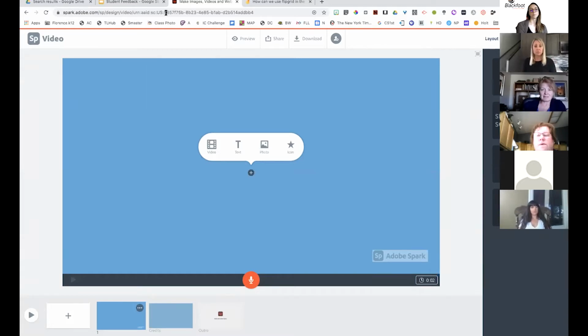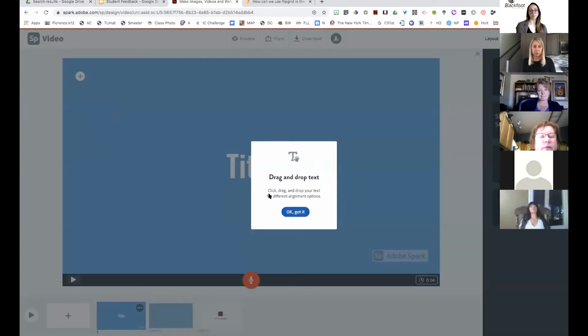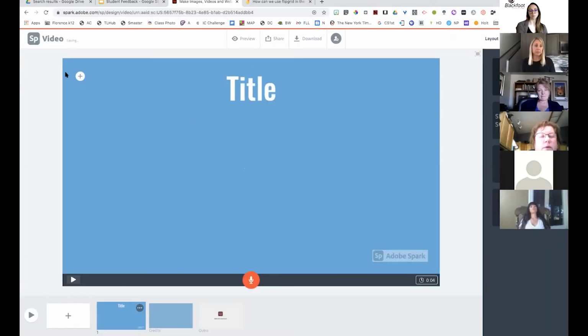So this is the first slide in my deck. And as you can see, it just prompts me, what do you want to add? Do you want to add a photo, some text, or a video? You can add all of these things. I'm going to put title here. And then you can move it around. You can change the size. I can now add a photo.